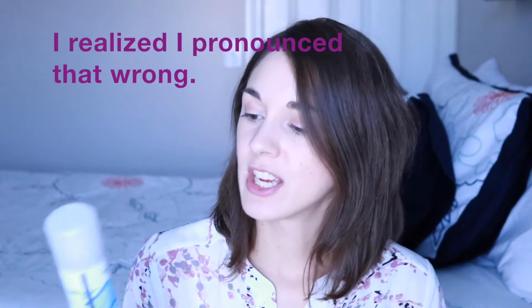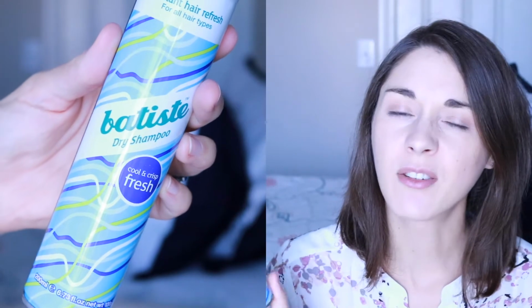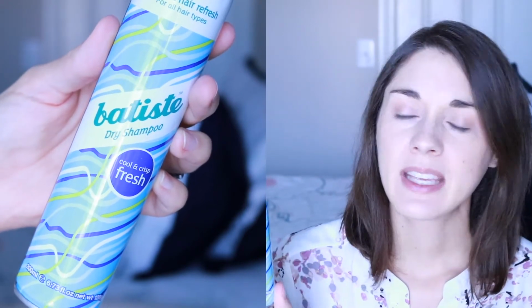Alright, Batiste Dry Shampoo. I have been using this on and off, and I think I'm going to give it a break. I know there's some different scents, but I feel like this one, which is the Cool and Crisp Fresh scent, didn't have a stinky smell, but at the same time, it was not like, that smells really good. So I have a few more dry shampoos that I'm using right now, but I might take a break from the Batiste, but it's still pretty good for a dry shampoo though. So this one's kind of one of those wavering ones where you're not sure it's a good one, but yeah, I don't know if I'd want to buy it again.